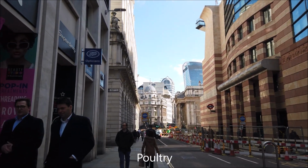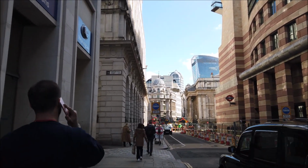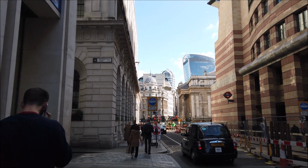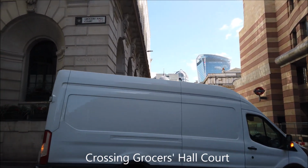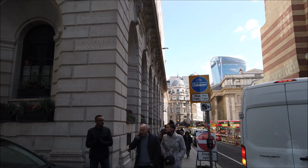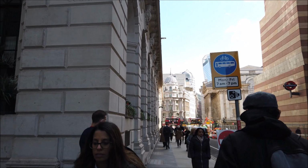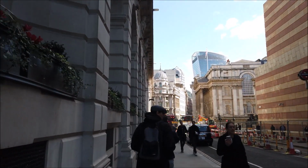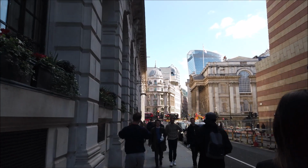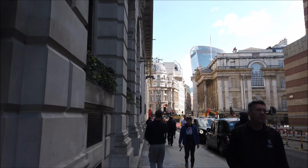And as I've said to you before, I kind of see Bank as the dividing line in the city between sort of the western side of the city that then ends along Fleet Street and at Temple, and then the eastern side of the city, which kind of ends at Aldgate area and towards Whitechapel. So this sort of point here at Bank I see as the dividing line.